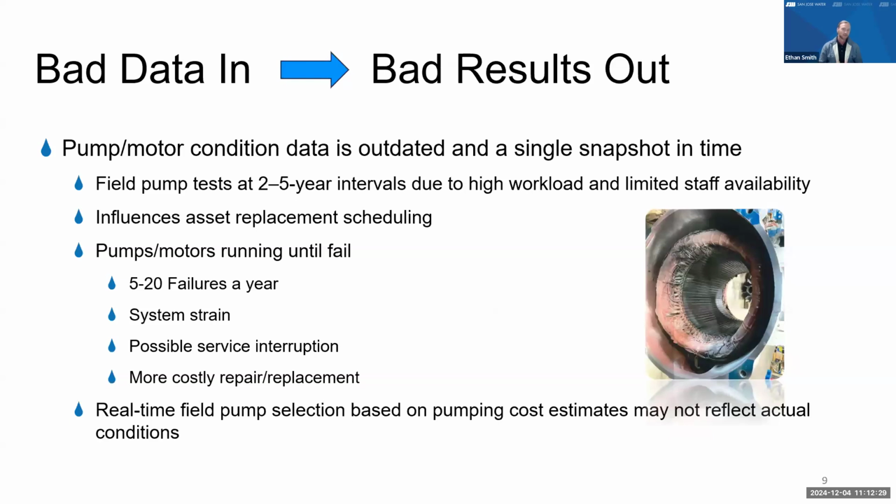Another issue we were facing was poor data quality. We had some monitoring, but mostly we were relying on field tests. So an operator had to go out and actually test a pump and motor, which was just a lot of work. And with limited staff, it was only occurring every 2 to 5 years. It was a single snapshot in time, but it was the best we had. So we were using that to schedule our replacements.